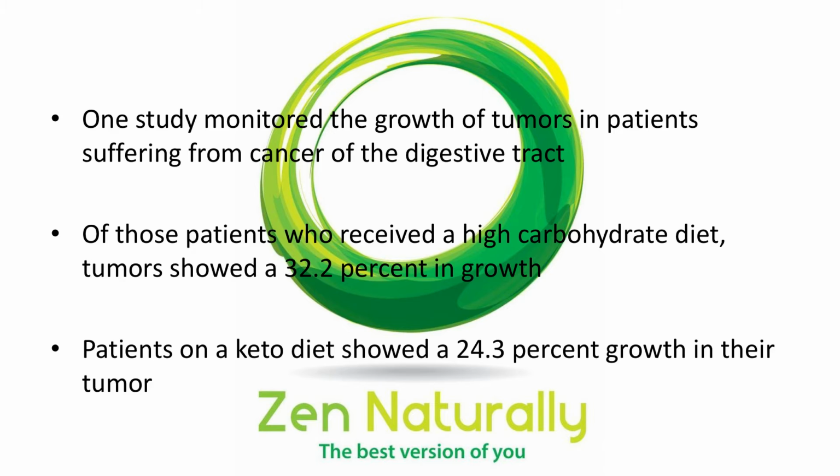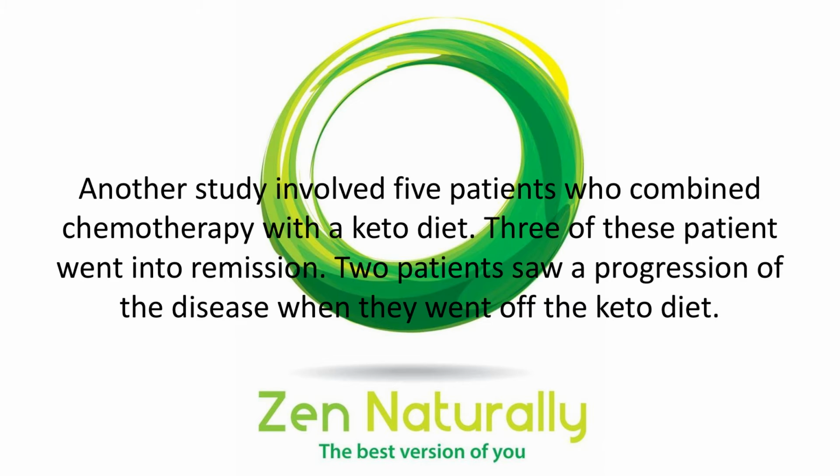One study monitored the growth of tumors in patients suffering from cancer of the digestive tract. Of those patients who received a high carbohydrate diet, tumors showed a 32.2% growth. Patients on a keto diet showed a 24.3% growth in their tumor. The difference is quite significant. Another study involved 5 patients who combined chemotherapy with a keto diet. 3 of these patients went into remission. 2 patients showed a progression of the disease when they went off the keto diet. More studies are needed, but these numbers are encouraging.